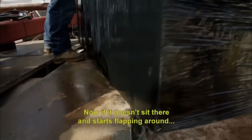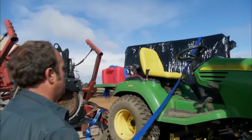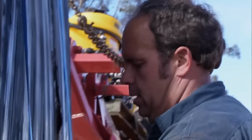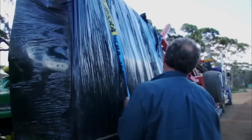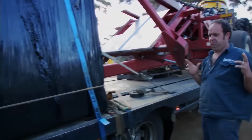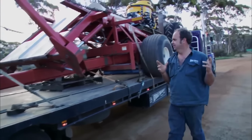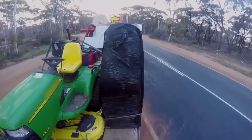Now, if it doesn't sit there and starts flapping around, we've had a bit of a problem. It's the only one of its kind in Australia, and to stay in one piece, it has to be transported vertically. Yogi's making one final check of his ugly load before hitting the vast emptiness of the Outback. I think it's okay. He's still got 2,800 kilometres left to drive and just 3 days to do it.